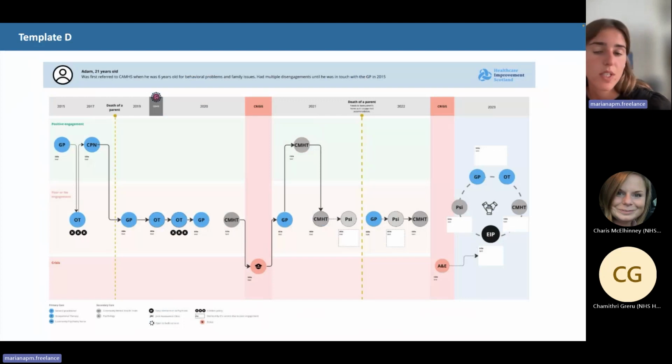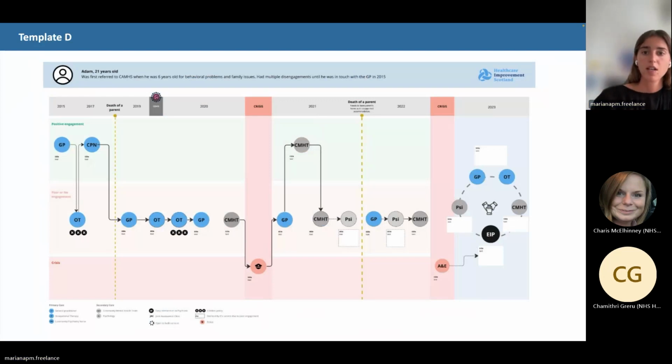And then template D, this is an example of how we used it to visualize a story of Adam, who is 21 years old and was constantly being referred between different care providers. So what we've tried to show here is a comparison of the journey before and after Adam joined the early intervention program, which provides a more holistic approach to care. So we wanted to show the comparison of constantly going back and forth and being referred to different providers, compared to a more holistic approach.